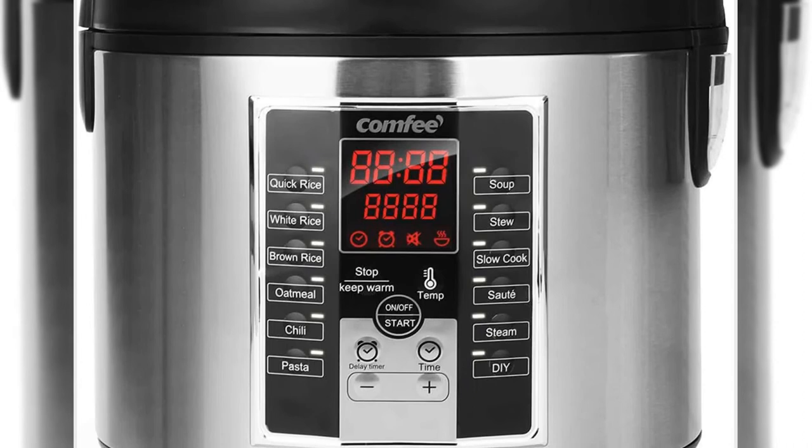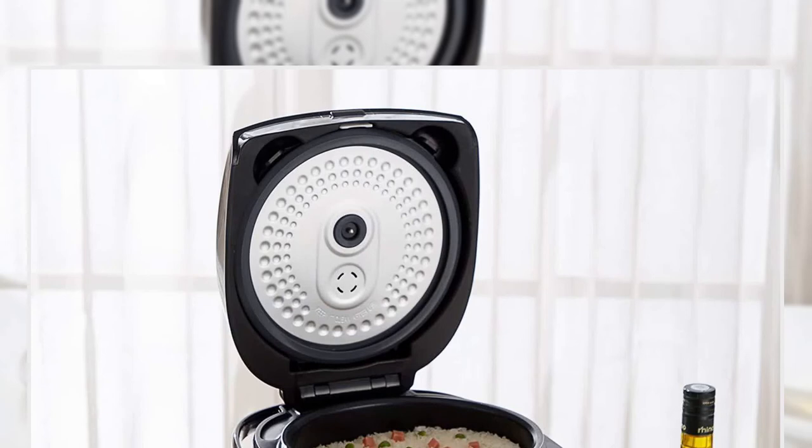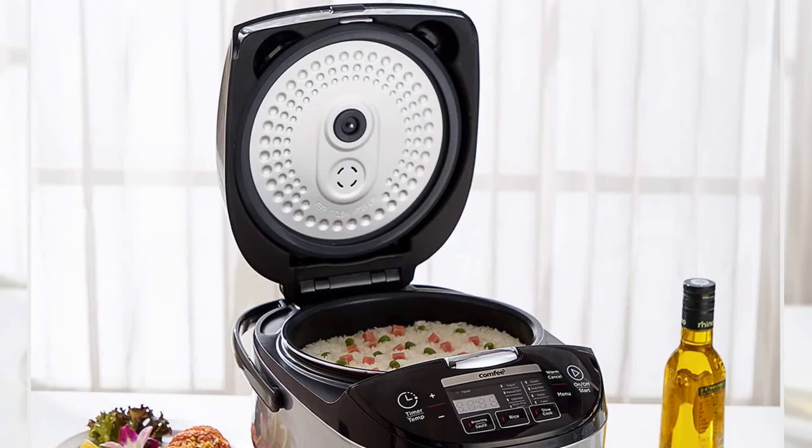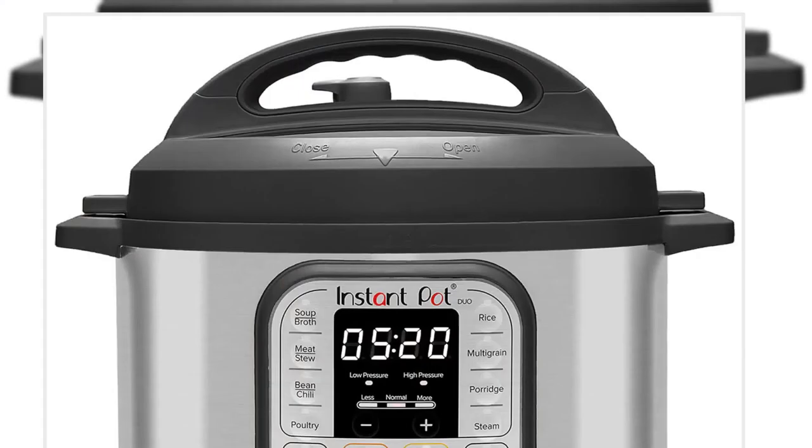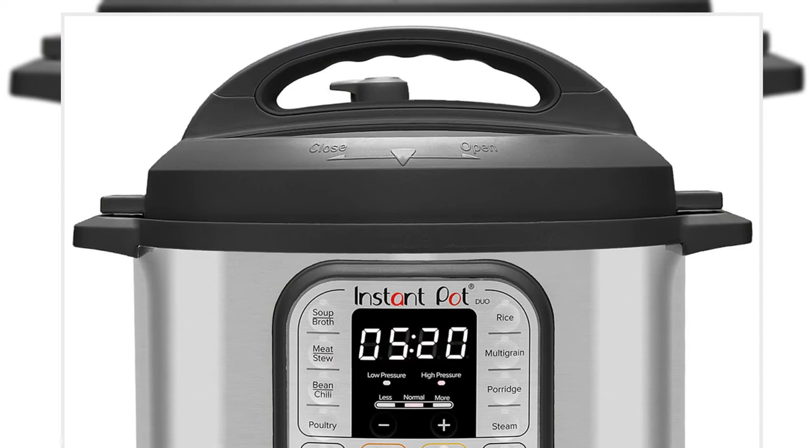Pros: dishwasher safe accessories, elegant digital controls, 12 cooking presets, versatile and dependable, durable as a pressure cooker, perfect for large families, gatherings and parties. Cons: not great for browning. Complicated to follow controls. Not clear instructions.